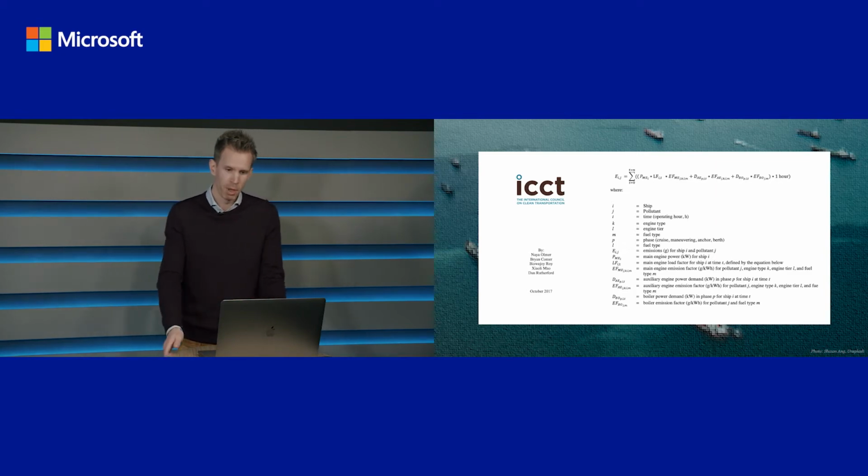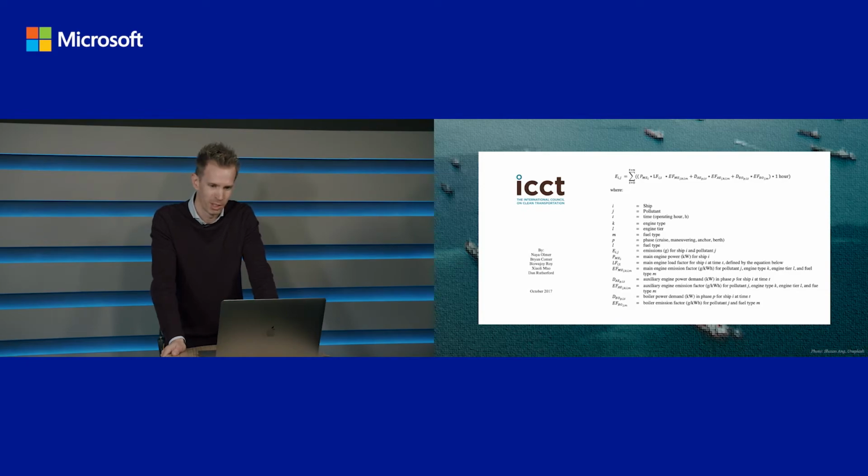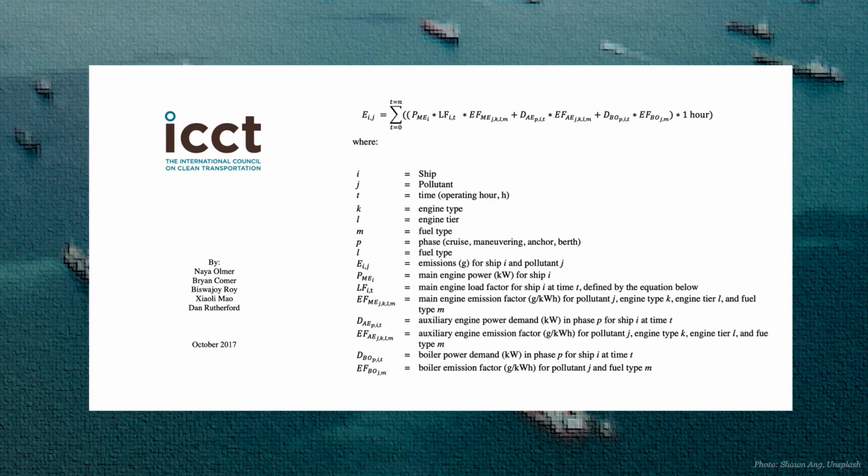But in the paper trail of the greenhouse gas studies, we found one study, the International Council on Clean Transportation's detailed methodology from 2017. This is one iteration of the studies for the methodologies that the IMO also uses. These are bottom-up methodologies where we start at the individual ship and sum up for the whole fleet, all ships. The ICCT made a big difference to us because their methodology paper is clean, easy to read, and it explicitly prints the equations.